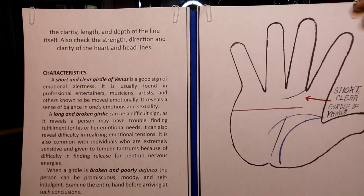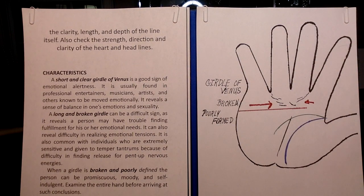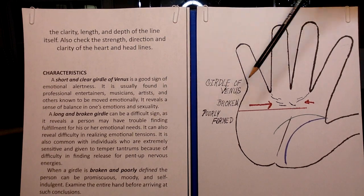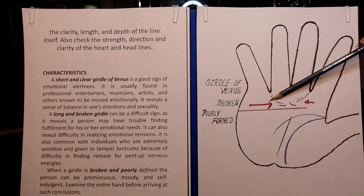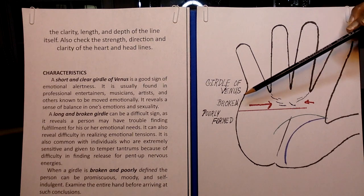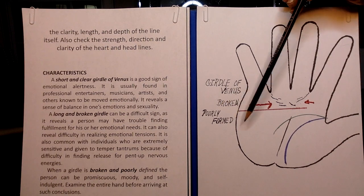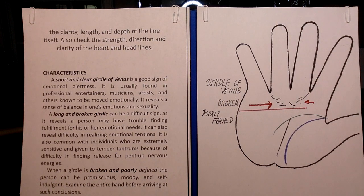Okay, now let's take a look at the next one. This is our last one. Now maybe you have one, or you're not sure, or when you look at the lines, it just doesn't look right. Here we are. Let's see what's wrong here. Here we have a girdle, and it's in pieces. It's trying to form, at least it tried here, but we've got bits and pieces. So this is a girdle of Venus that's broken. The lines are broken, and it's poorly formed. So let's see what this reveals.